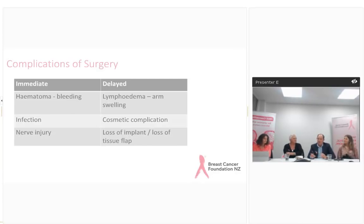And that's if the nerve has been injured in some way or just been a bit overstimulated, and it generally will settle down, but sometimes needs some intervention.